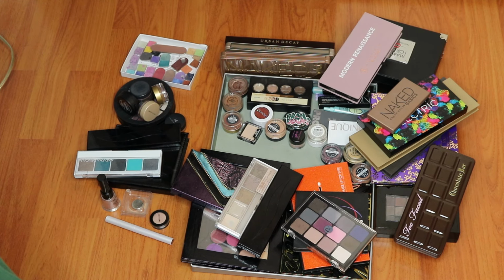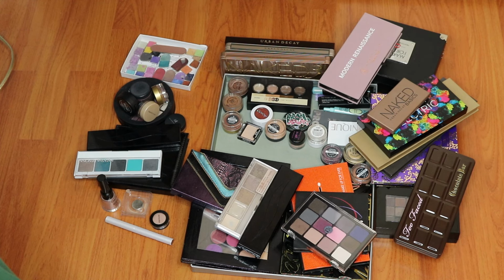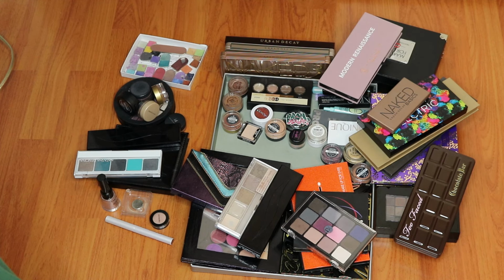Anyways, that was my palette declutter, or my eyeshadow eye product declutter. And yeah, I'm pretty happy with it.